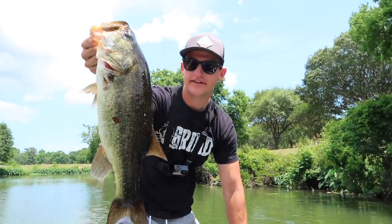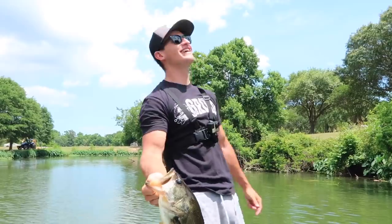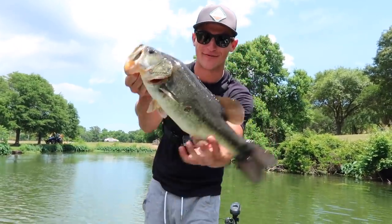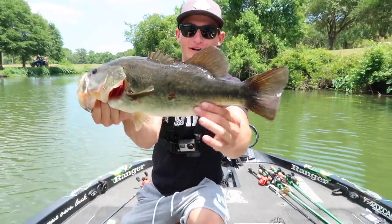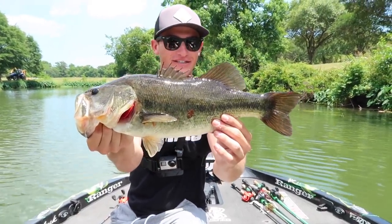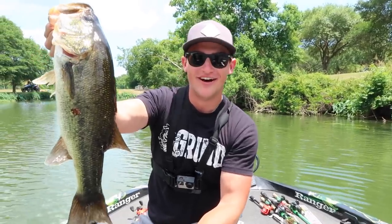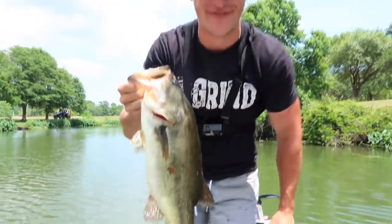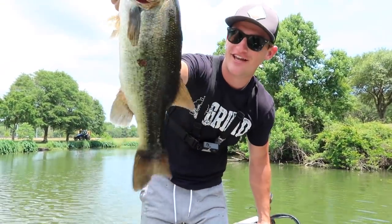Guys, look at that. That was what, second cast? It's the same thing as yesterday or the day before, whenever we did this. That is a good bass to start off, boys. We're gonna be putting a big bag together. That was a good decision. Start off with a frog on the shade lines, baby. Oh, let's go, Alan Bob. This is gonna be awesome. Poppin' Pickle always gets it done. And it's just such a quality fish.